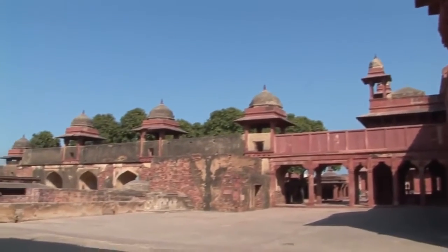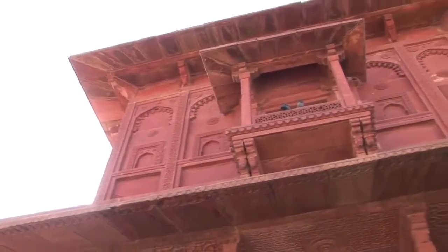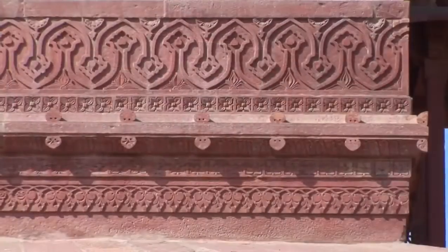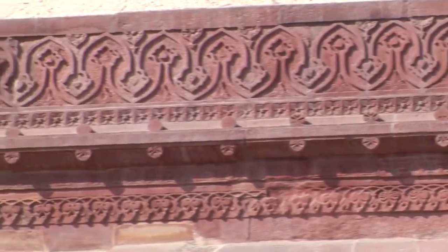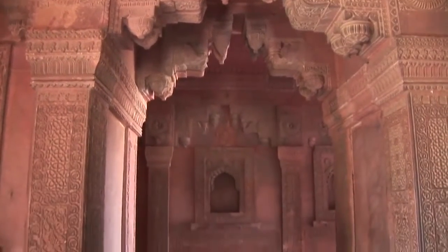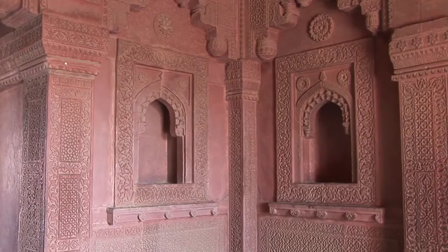Akbar's interest in Fatehpur Sikri was justified not only by its strategic position, but by the history that his ancestor Babur had with the site. The city touches the easternmost tip of Rajasthan and is located on the main route between Agra, the Mughal centre of power, and Ajmer, the heavily frequented annual pilgrimage site of Moinuddin Chishti's tomb.